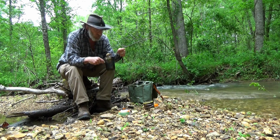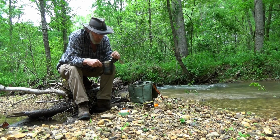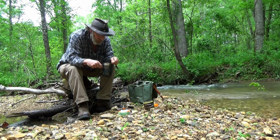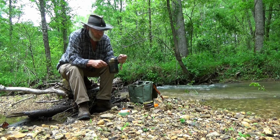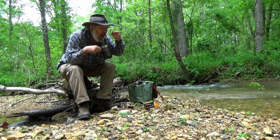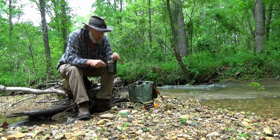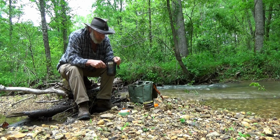That's good. The smoke from the pork, that enhances it quite a bit. Yeah, that's really good.